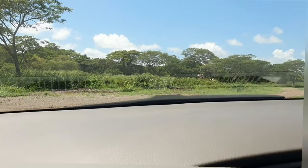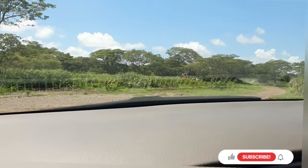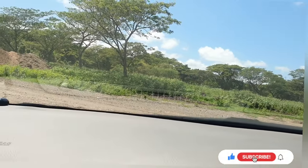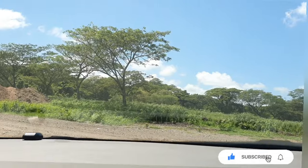Which way do you want to go? You want Block C? There's nothing really yet to see in Block C. Construction hasn't started as yet. Okay, let's start with Block B.